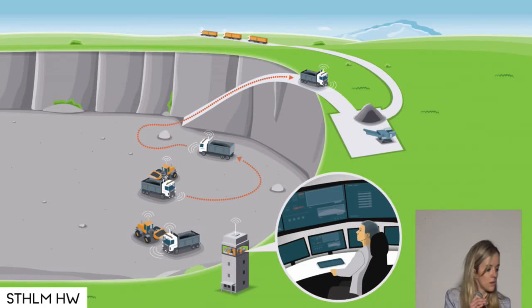As a first step into autonomy, environments like this one, very well controlled and with low interaction with humans, like a mine, are the perfect playground for us to build up our knowledge and bring it to the next level, maybe in the highways or in the cities. But operations like that are also very important because we can bring value to a mine by automating operations that are very hard and maybe dangerous and dirty for humans.